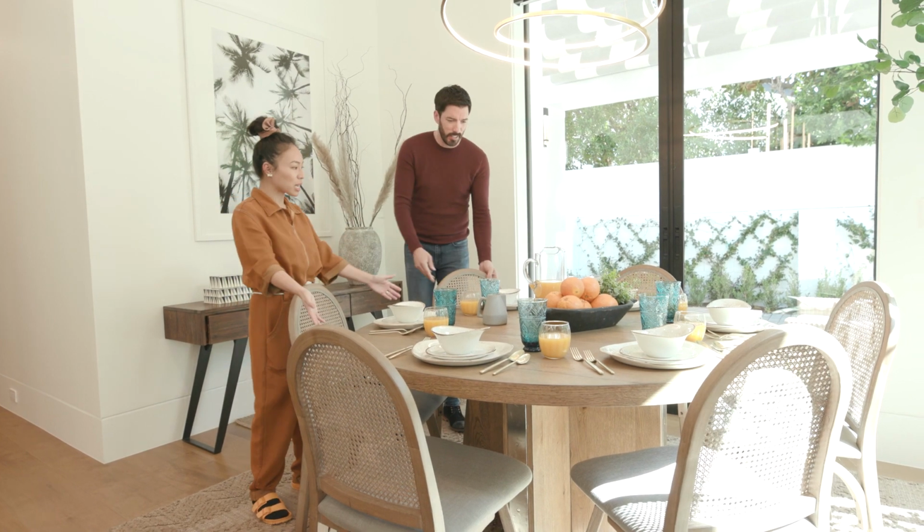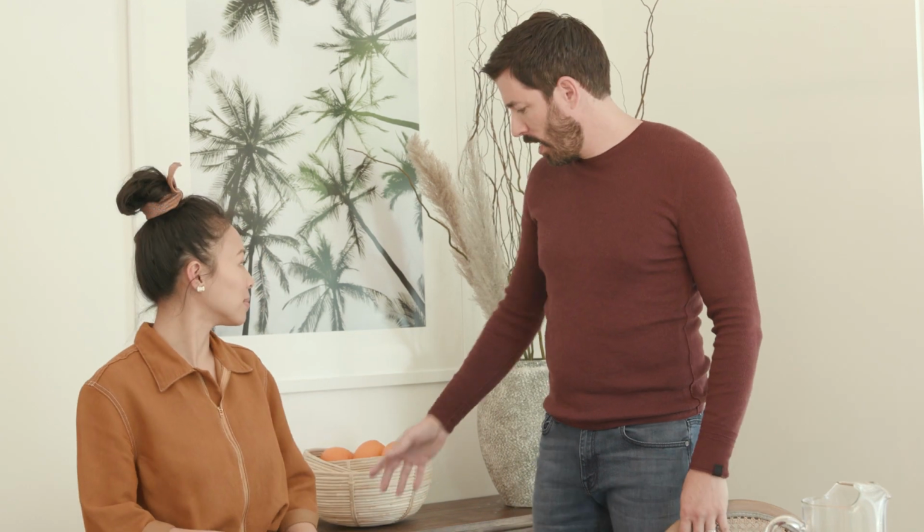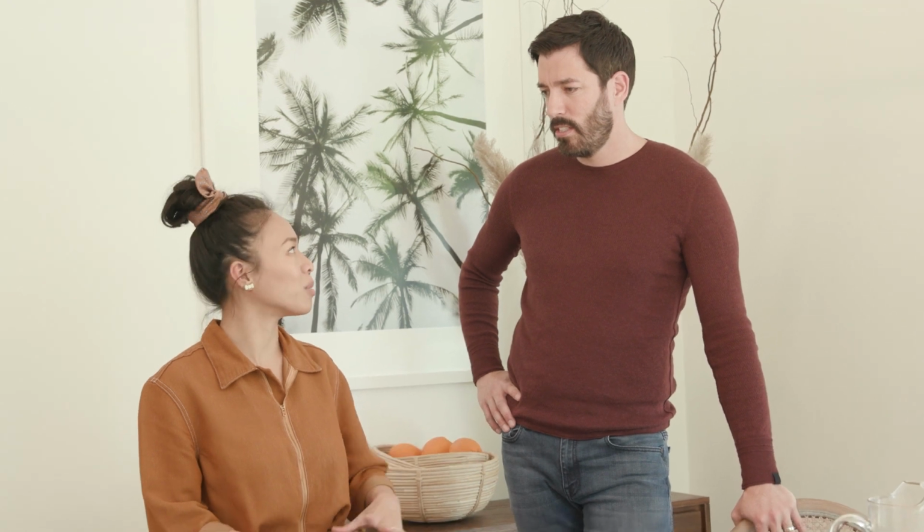Yes. There was no table here before, and Ro mentioned she loves having breakfast with her mom. It is really weird when you have a space that isn't properly defined the way it's supposed to be. When this was just a void and there were a couple of things down here for the dogs, it felt off, unfinished, and not like a home. Yeah, exactly.